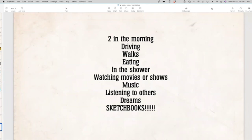So here we go. Where do my ideas come from? Usually at 2 in the morning, I wake up with an idea. I have a little notebook on my nightstand that I'm always writing notes down in. Because if I don't, I think, oh, I'll remember that in the morning. No, it's gone forever. Also, walking and driving, ideas pop in my head. I don't know why. Eating. Sometimes I'm eating something and an idea pops into my head. In the shower, that's very common.